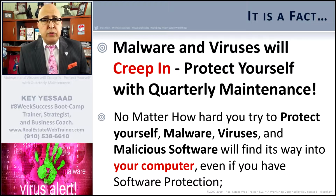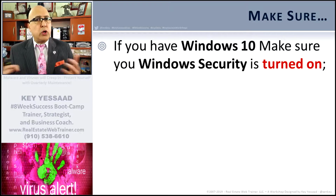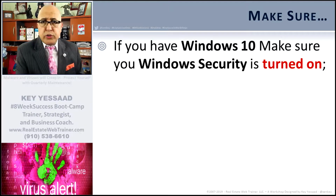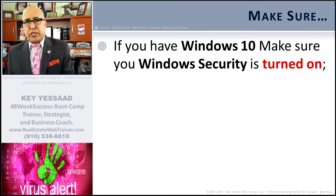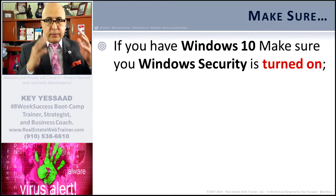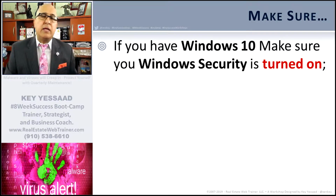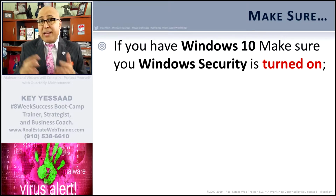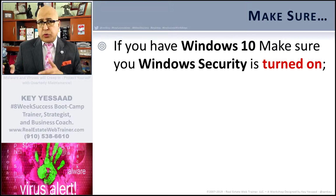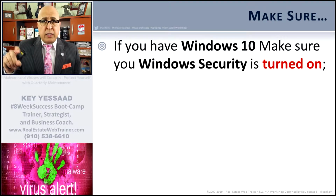Now, the first thing you want to do is make sure if you have a system like Windows 10, you're going to have something built in. Windows 10 comes with what's called Windows Defender. They really call it now Windows Security. They keep changing the name. They can never make up their mind and calling it one thing. But the new Windows 10, if you're running the latest version, has a built-in Windows Defender. Make sure it's turned on. Go to your section where you have your computer apps on and make sure that Windows Security, like a shield, is turned on. So that's number one.